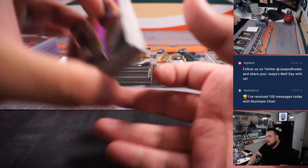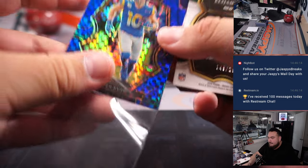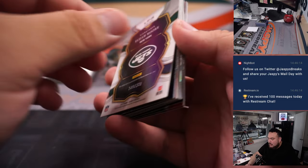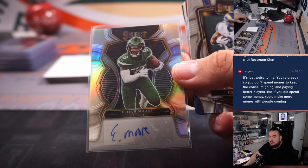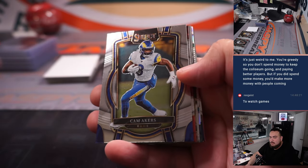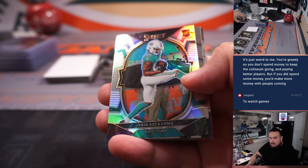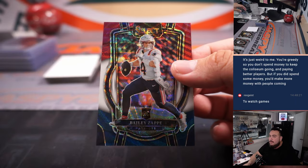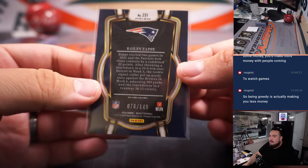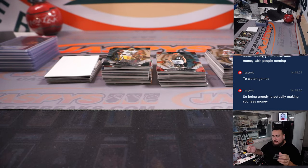All right, here we go. Cooper Kupp. Elijah Moore, out of 299. Bailey Zappe, out of 149. So the Jets are just having a monster break.